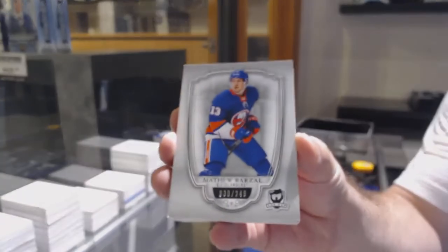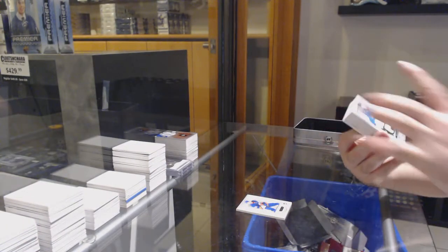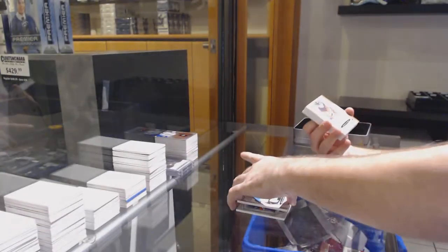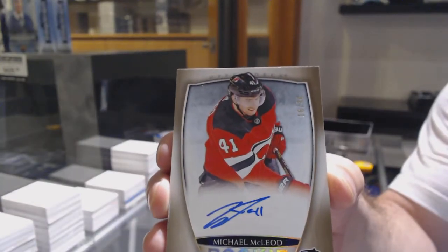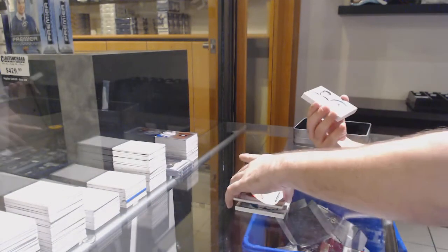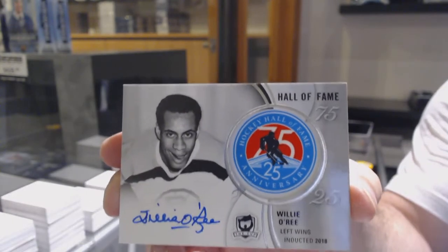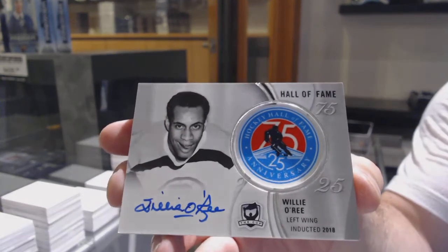249 for the Islanders, Matthew Barzal. For the Sharks, the 249, Dylan Gambrell. San Jose. Dylan Gambrell. For the Devils, number to 36, gold rookie auto, Michael McLeod. That's sick. For the Boston Bruins, Hall of Fame patch auto, Willie O'Ree.